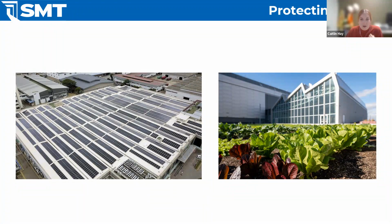And then another feature popping up more and more is solar panels on roofs. This is something I'm going to touch on a little bit more further into my presentation. But of course, the many benefits of that is the building is now being provided power from an otherwise unused space. All of these roofs are innovative and provide a lot of benefits.